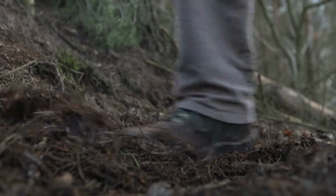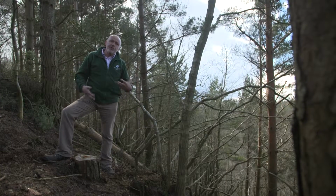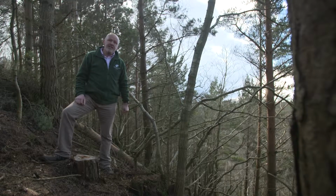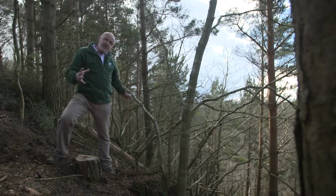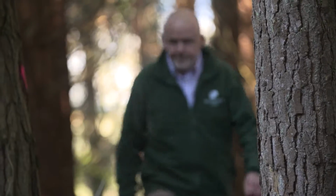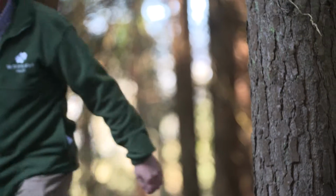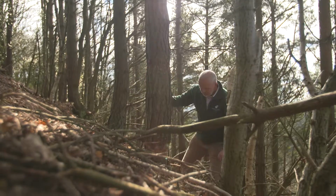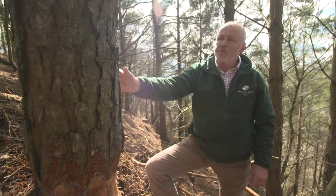As you can see, the ground floor is completely bare. And again, a bit more light down here will hopefully encourage the native broadleaf ground cover to come back. And we've left the timber mainly because it's so very steep, but also it provides a lovely habitat for wildlife, insects and fungi alike.